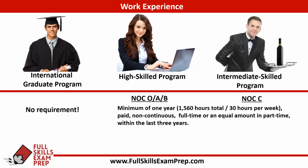Now, in terms of the time a person spends at the job, it's a minimum of 1 year. The beauty of this is that it's pretty flexible in terms of being non-continuous. When we look at the Federal Skilled Worker Program, for example, remember that that requires at a minimum 1 year of continuous full-time employment at the appropriate level. With this one, it is similar to the Canadian Experience Class in that the work experience can be non-continuous. However, it has to be within the last 3 years.